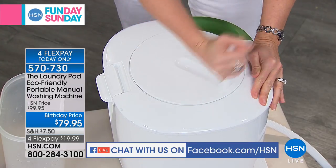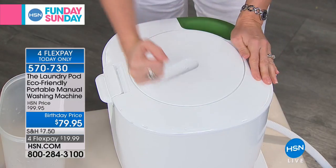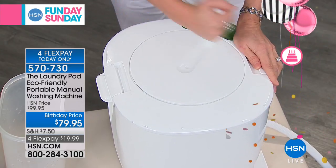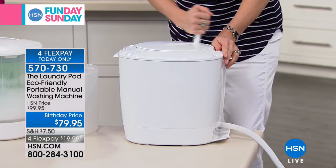I think that's a great point, you could have this in your office. Office, RVs, vacation home, cottages, apartments that don't have a washing machine. Yep. If it's a single person, maybe it's an older person, maybe it's a younger person with their own apartment. And laundromats aren't exactly the safest, most comforting locations to go to.